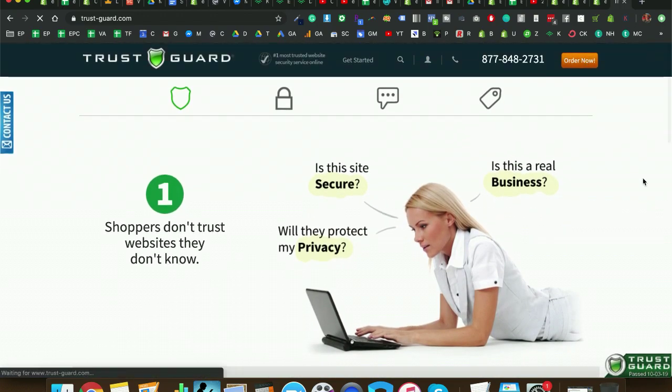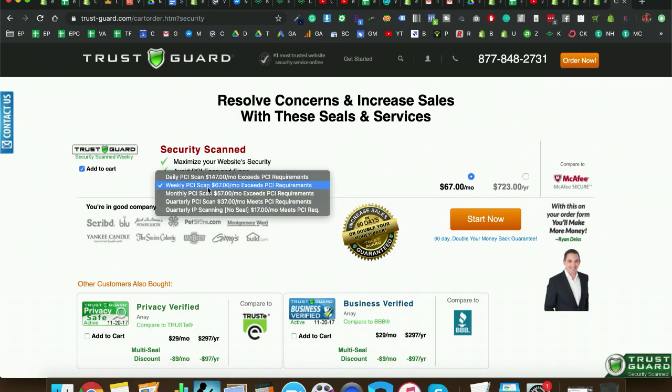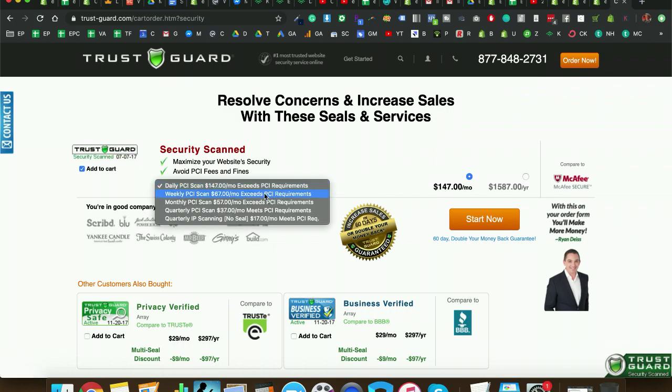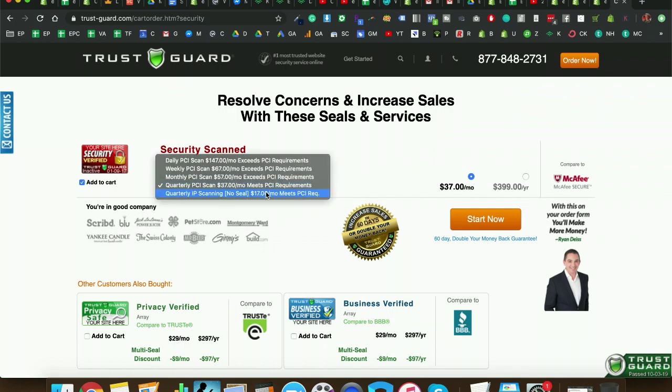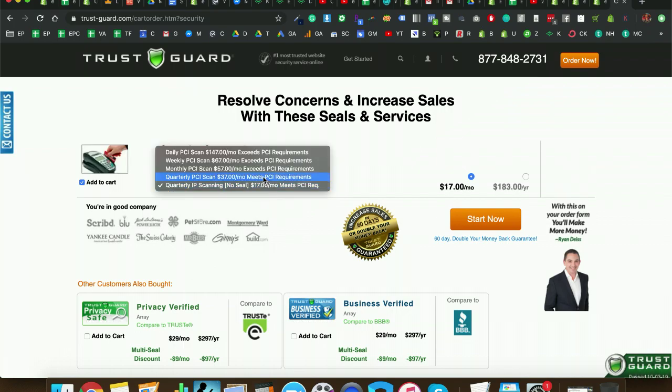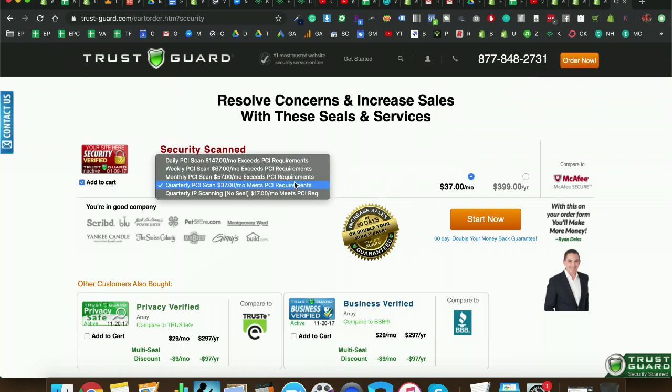So in order to sign up for TrustGuard, you just click on their Order Now button. It's a really simple process. You'll get an option for a basic package that is weekly, and then you have the option to upgrade to daily, which costs more. And you also have the option to do monthly, quarterly, and quarterly IP scanning with no seal. But I recommend something like at least quarterly to start off with, because you really do want to have a date that's close to what the current date is, so that it doesn't look too outdated.